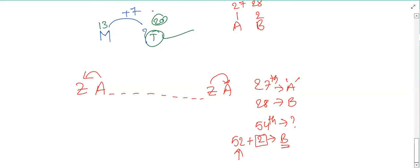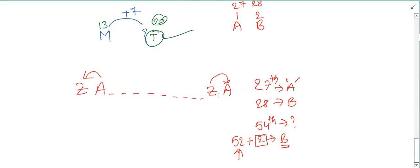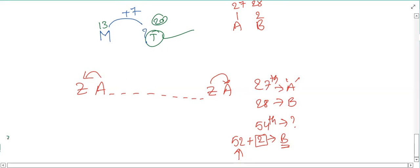Sir, if we do 52 plus 2, then it will become 54, sir. Then the answer should be D, but you have said the answer is B. You are saying the answer is 54 only. See, 54. One second.